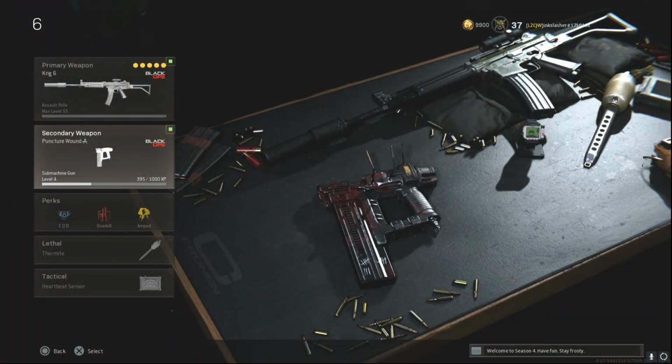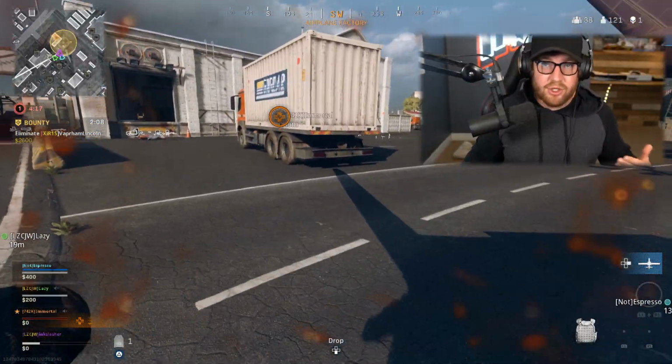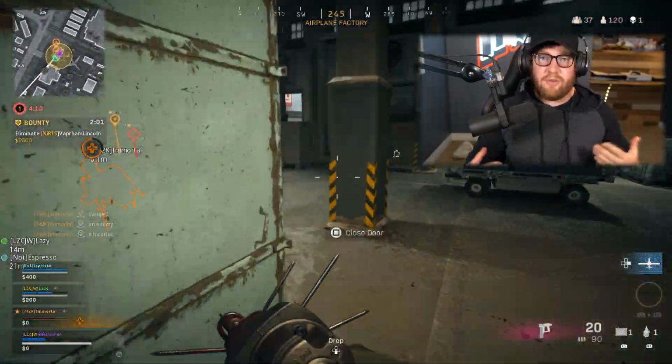Now, what I am using it with is the nail gun. As far as the nail gun goes, there are no attachments on this bad boy. You just use it as is. This is a really interesting weapon because, first of all, I really enjoy it. It has a really good time to kill, and this might get nerfed soon as well. So you'll have to pay attention to the patch notes and my update videos for when that actually happens.